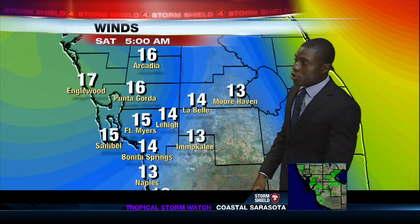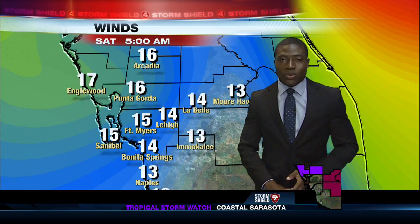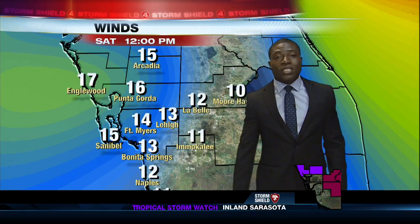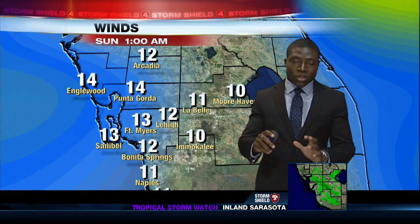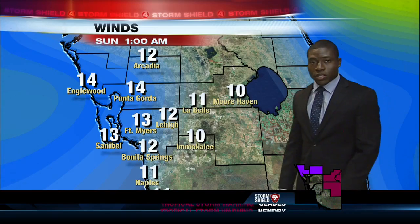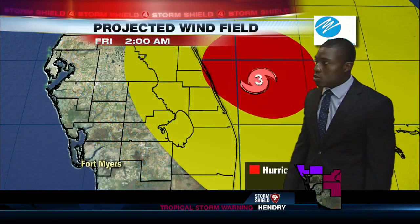Meantime, for us, your Saturday will be just breezy, likely with more sunshine, and largely dry, if you can believe that, for your Saturday. So we're definitely going to see improving conditions. That's the headline. But in the meantime, we definitely have to pay attention to the storm, mainly for our friends on the eastern side of the state and for our friends in Glades and Hendry County, who are likely to see some of the stronger winds associated with this as well.